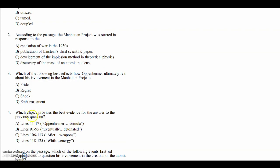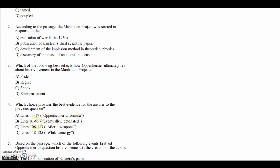All right, which choice provides the best evidence for the answer to that previous question? So which of these lines best supports the claim that Oppenheimer felt regret? All right, and so real quick, because this is our first one going through these, there'll be other ones like this. Keep in mind when it says lines 11 through 17, the first word of the passage is Oppenheimer and the last word is formula. So that's how we're going to read that.